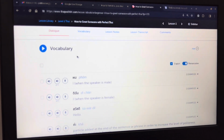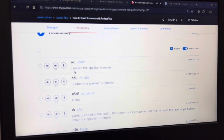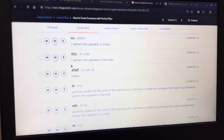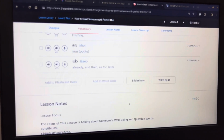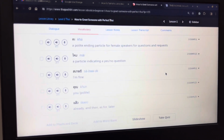And then down here they have the vocabulary, right? Again, you can play the vocab words. ผม Pom, right? And it tells you I when the person is a male, right? ดิฉัน Dichan, I when the person is a female, right? All these words from the above dialogue are down here. And then at the end, once you go through all this stuff, you can take a quiz. And guys, this stuff is totally free. You don't have to pay for anything. I just did like one of these lessons a day.